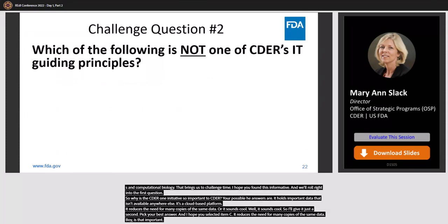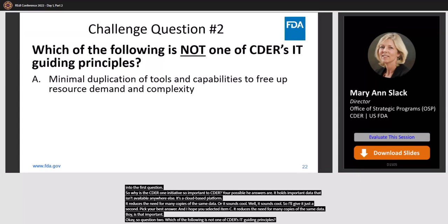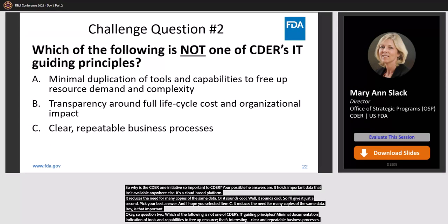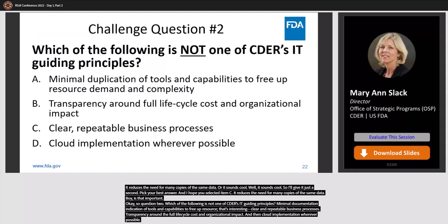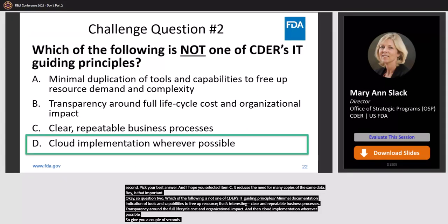Okay, so question 2. Which of the following is not one of CDER's IT guiding principles? Minimal duplication of tools and capabilities to free up resource. Clear and repeatable business processes. Transparency around the full life cycle cost and organizational impact. And then cloud implementation wherever possible. So, I'll give you a couple of seconds. Okay. Cloud implementation wherever possible is important, but it's not one of our guiding principles.